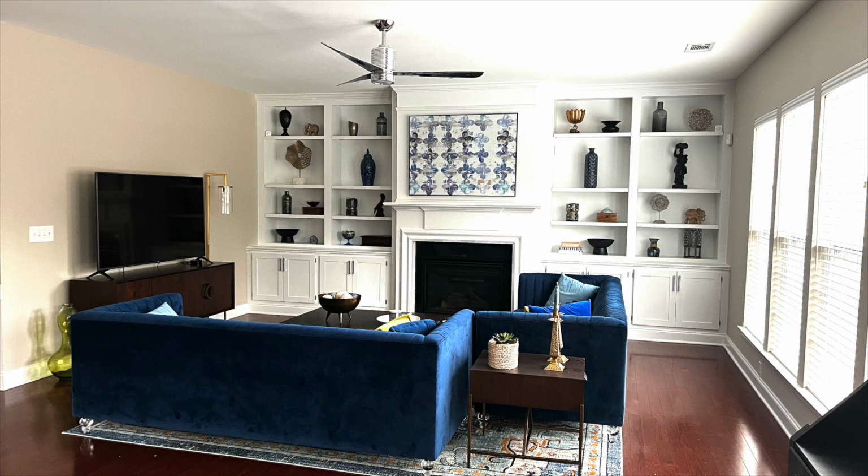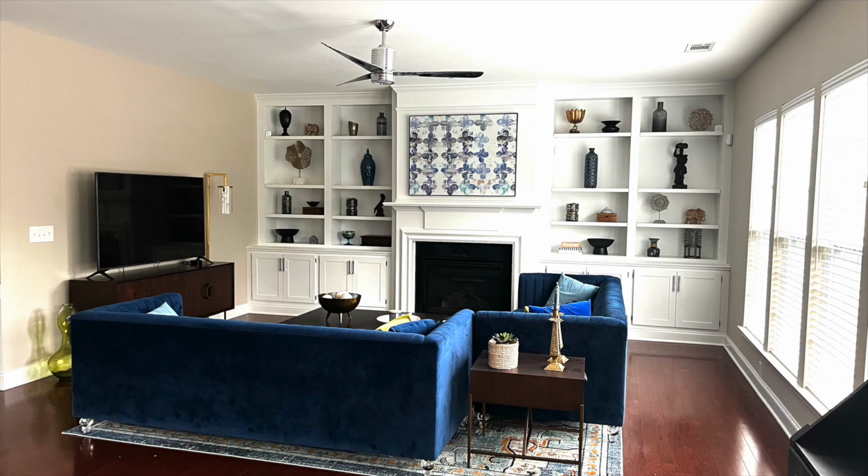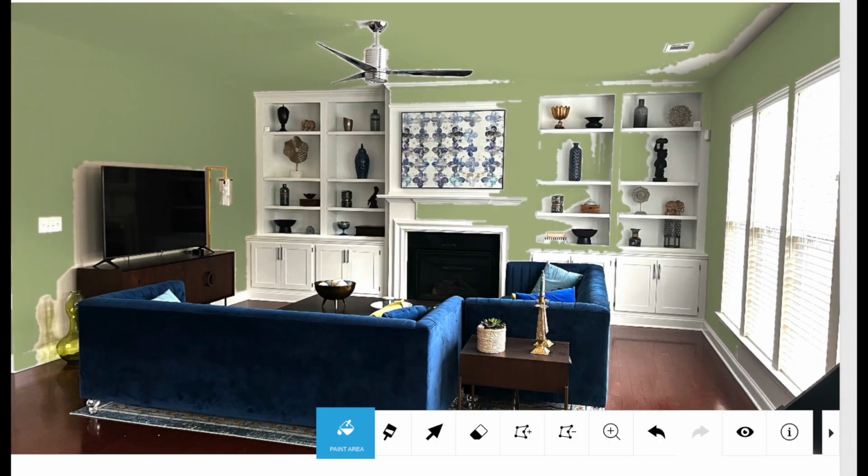Back to my current room now as it is, and the next color I chose was one called Futon. This is a really pretty color if you don't want a ton of color, but you want something neutral that has a little hint. Your trim stands out against it. If you have white cabinets, that stands out against it, and it doesn't compete with too much other in the room.